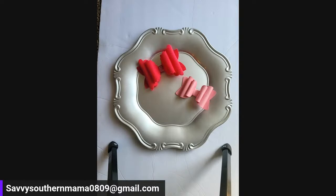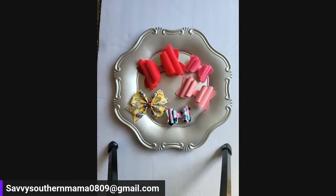Let's do a camper bow. This one's about a 4-inch bow. And then we will do a flamingo and a little bow. These two are going to be 3-inch bows. We got a 3-inch flamingo bow, and then a 3-inch little bow as well. We're going to start the bidding off on that at $5. You get all five bows in this lot.